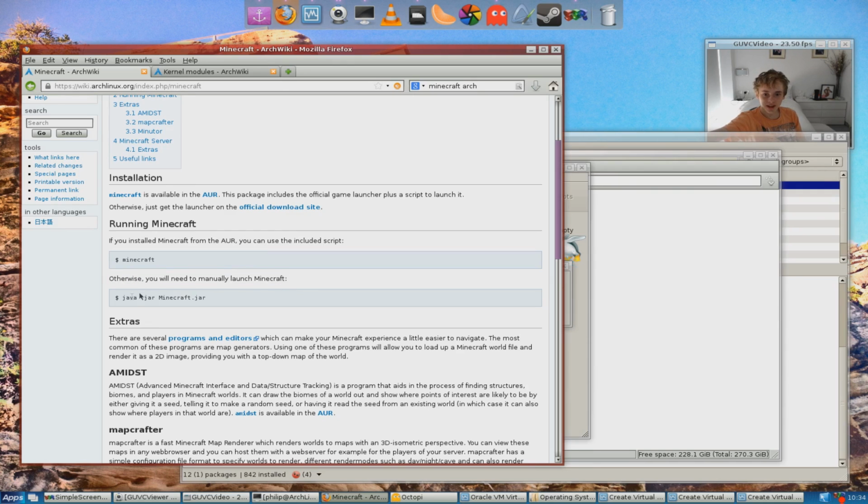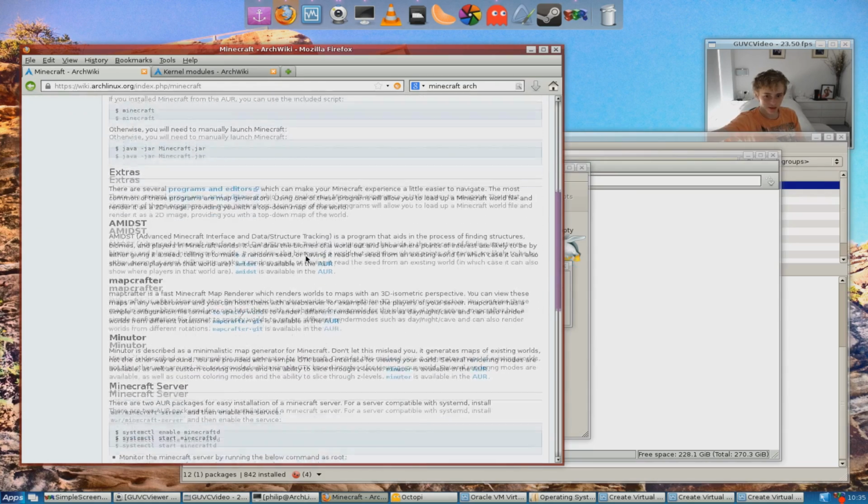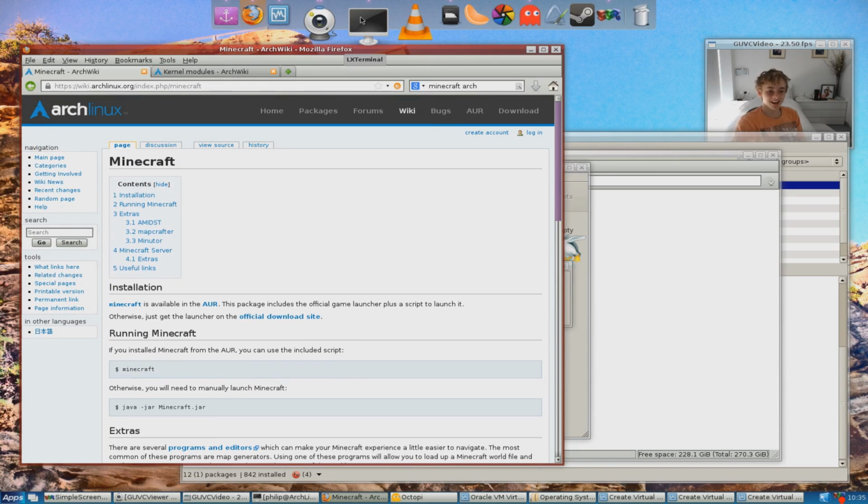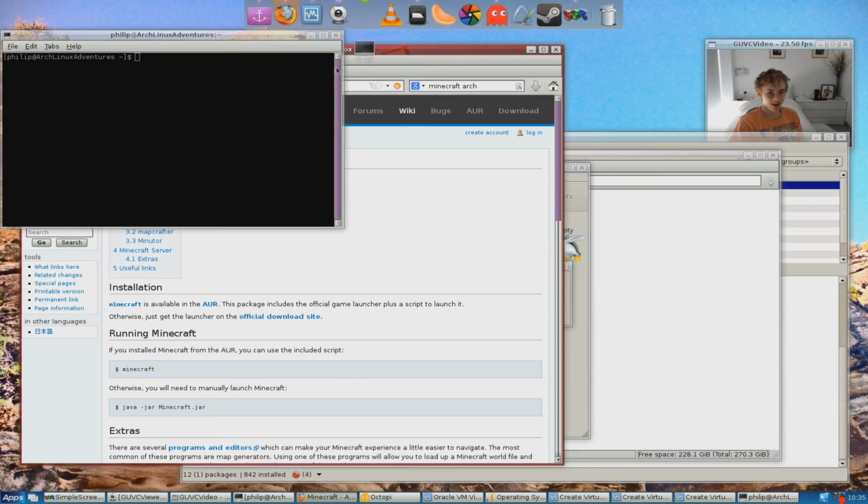Otherwise you need to manually launch it with that. Are you kidding me? Is that all you do? You just type in Minecraft and Minecraft works. Let's test that. That would be crazy if it actually worked. I doubt this is going to work.